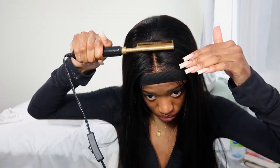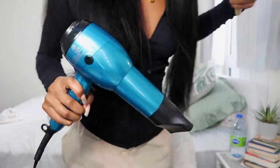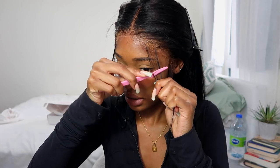Okay, so that's finally done. There's like lip gloss in my hair now. I'm just gonna let this sit for a bit. This is where we're at. Pin this back. I'm gonna cut these hairs.